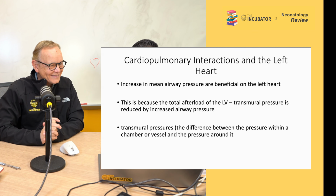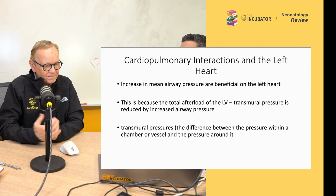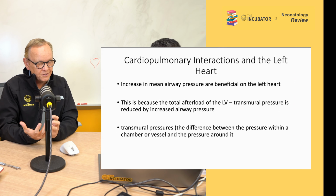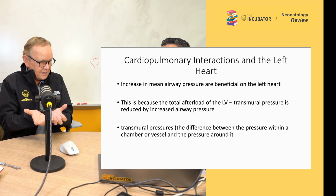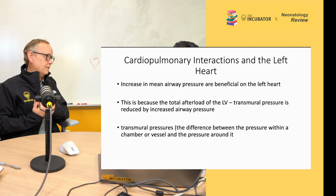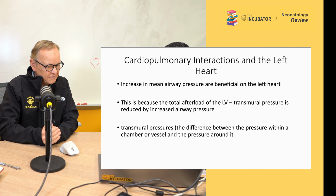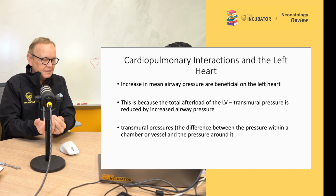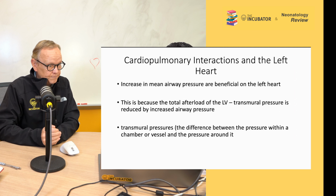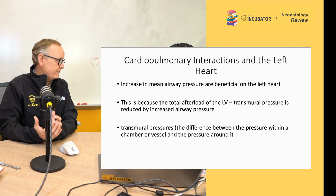Anyway, like I said, an increase in mean airway pressure is beneficial to the left side of the heart. We know as neonatologists that an increase in mean airway pressure has a negative effect on the right side of the heart, so we're always dealing with that conflict. But let me walk people through why it's beneficial for the left side: practically, you're reducing the afterload of the heart.